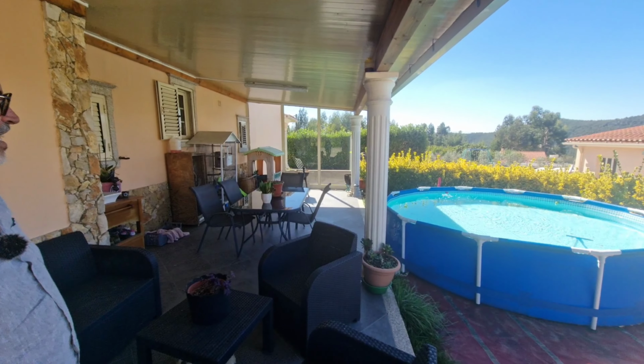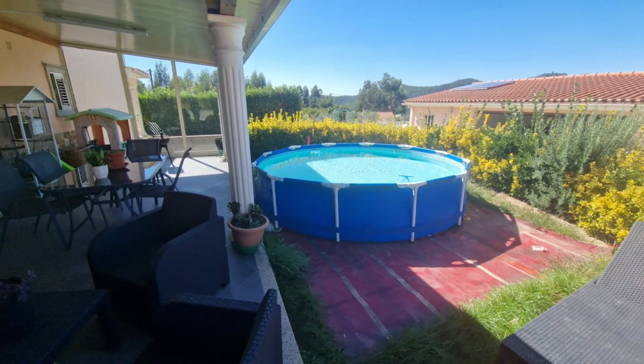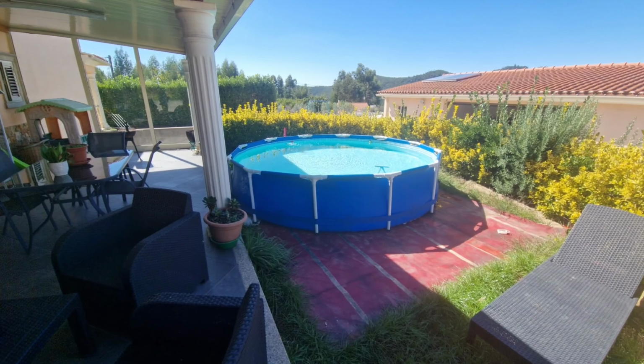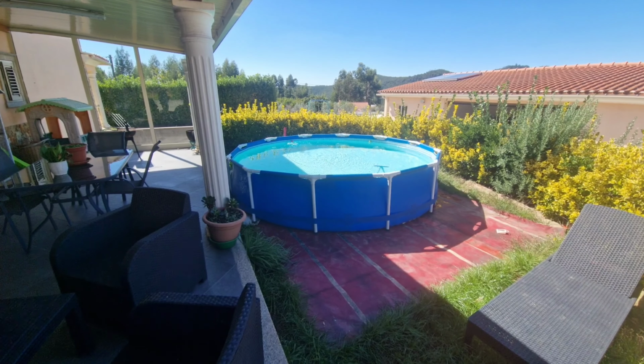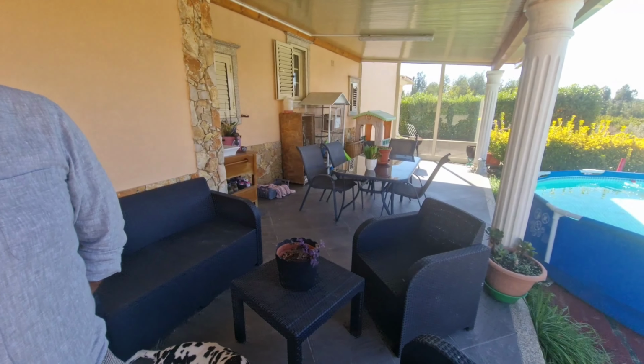So, again, at the back, you've got this wonderful covered terrace. Really nice to have. Space for an overground pool. Amazing. Should we sit down before we discuss the price?